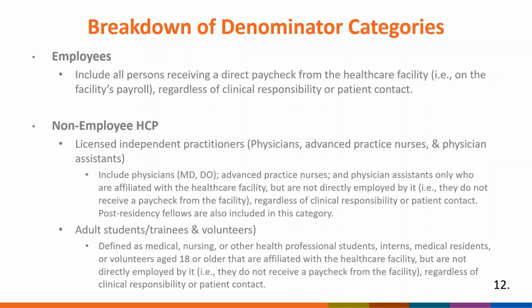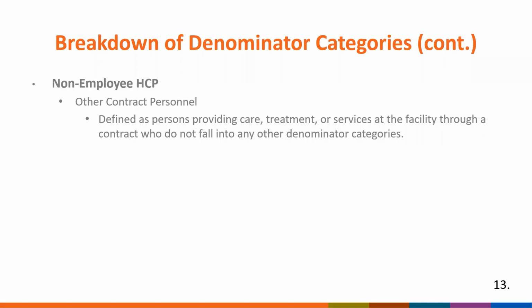Adult students, trainees, and volunteers are defined as medical, nursing, or other health professional students, interns, medical residents, or volunteers aged 18 or older that are affiliated but not directly employed by the healthcare facility. The last category of personnel are contract personnel. These are people who provide care, treatment, or services at the facility through a contract who do not fall into any other denominator categories.